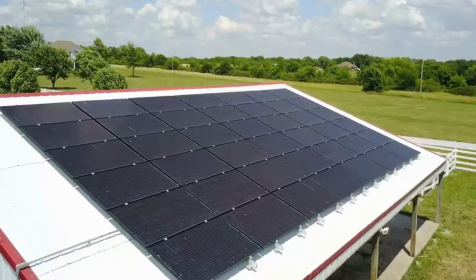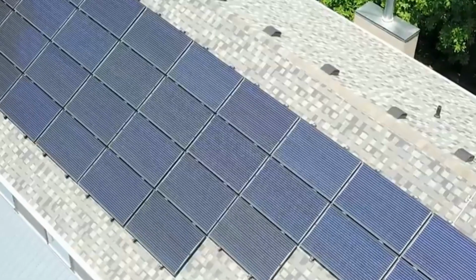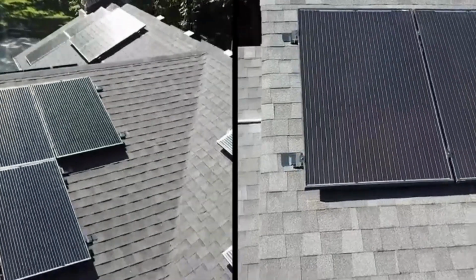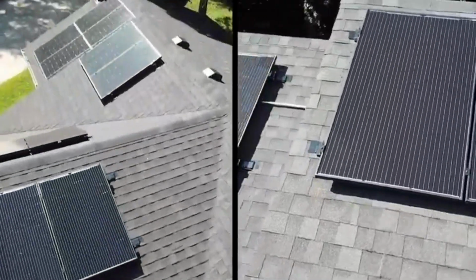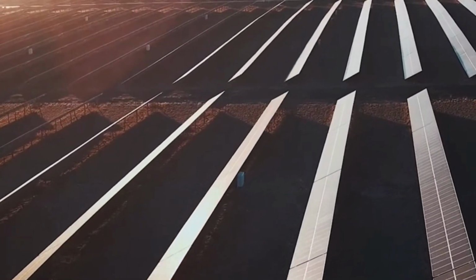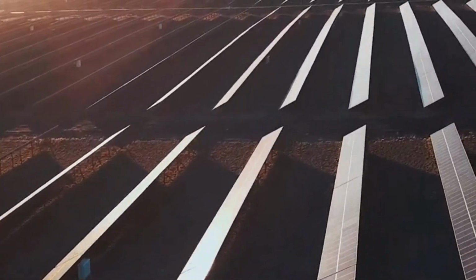Coming in at number 2, we have the Silfab Elite 380 watt black on black monocrystalline panel. This panel, similar to the Q-Cell 400, is a very commonly installed panel due to its competitive price point, efficiency, and aesthetic. This panel is commonly in inventory with most installers due to the all-around value that the panel offers.